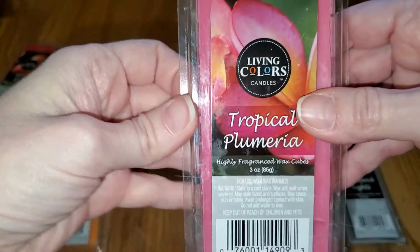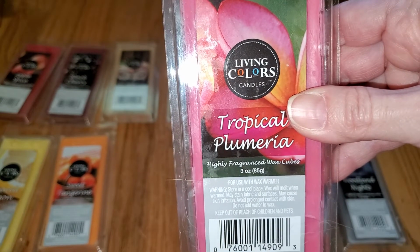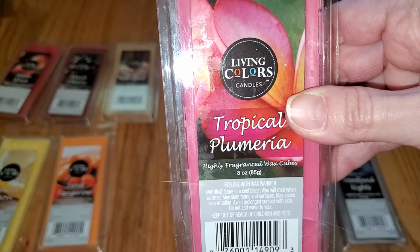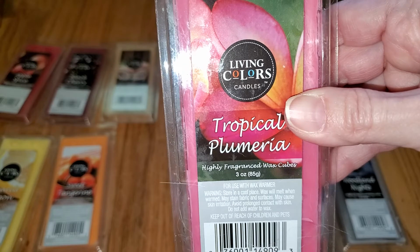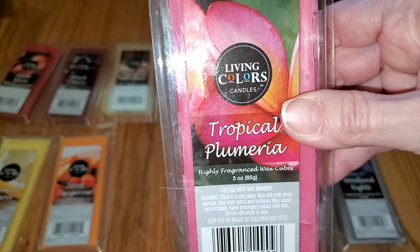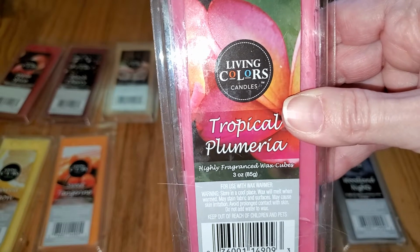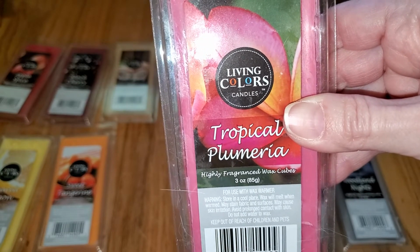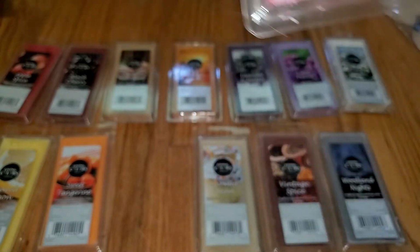Tropical Plumeria. I've smelled this scent before. I definitely smell some kind of tropical fruits and maybe pineapple and coconut, I think. It's sweet with a waxy note and a smidgen of sourness. I think there may be a smidgen of floral way in the background, but it's not floral enough to be called Plumeria. If you like tropical scents, this one's actually fairly good, but the throw was mild, like 2.5 out of 5. So it would do well in a very small room.